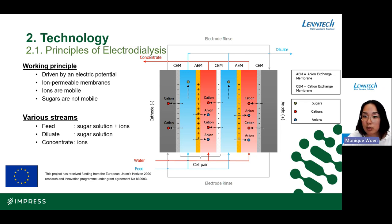Electrodialysis is an electrically driven membrane process that uses selective semi-permeable membranes to move charged compounds from one side to the other under the influence of an electric potential. In a practical sense, an electrodialysis module consists of the electrodes at both ends, and in between exists the electrodialysis stack. This stack includes alternating anion and cation exchange membranes through which the transfer of charged compounds occurs.